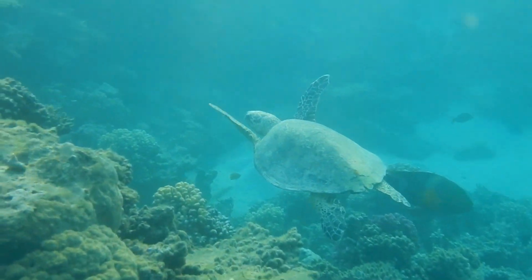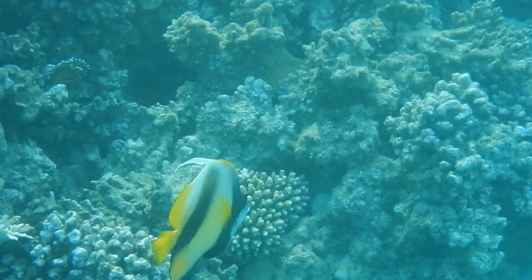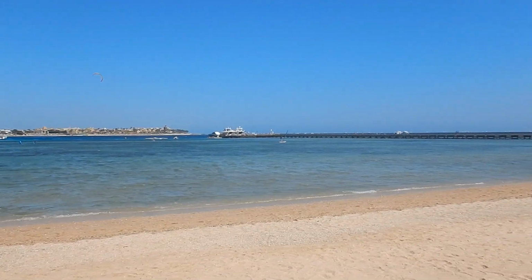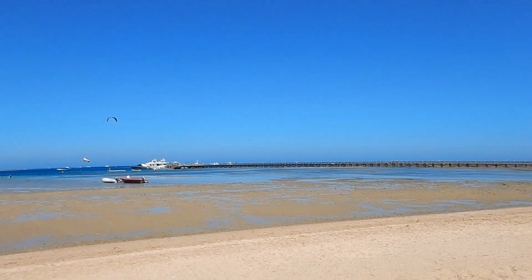It's like swimming in an aquarium. The fish are colorful, cute, amazing. They don't keep contact with you. You can try to approach them, but they will run away. If you like long walks on the beaches, this is a place for you. The only thing to keep in mind is the tide. When the tide is low, there is quite a long walk before you get to the actual sea.